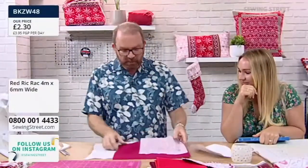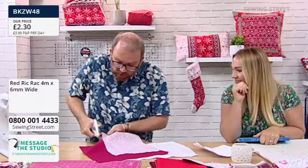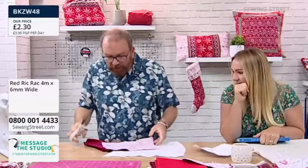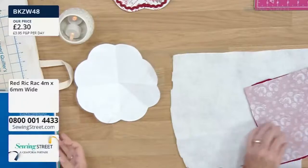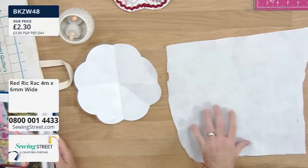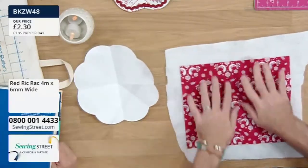Right then, so what I've got here is a bit of ordinary quilt batting. You could use H640, H630. It could be scraps that you put together with tape. This is a great opportunity to use up your little bits and pieces. So now I've got my batting, and I'm going to put my outer fabric down onto it first.